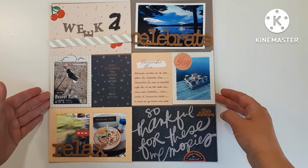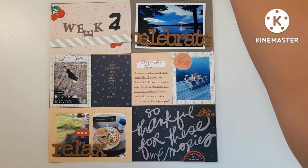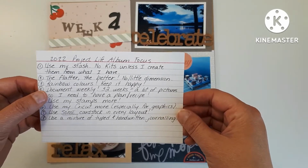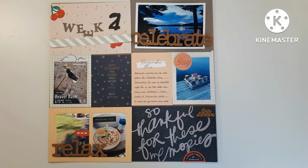I'm a little bit behind, but actually I'm not all that far behind. So I decided to deviate a little bit from my plan for my project life. One of the things that I really wanted to do was to stick to rainbow colors, but I went through my July Stories by the Month kit from Ali Edwards for 2021, and I realized that a lot of the cards were quite dark, and there was a lot of gray and light blue.